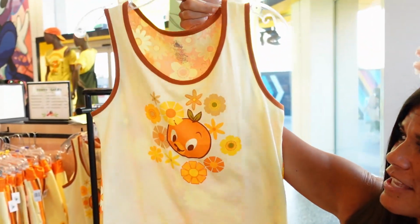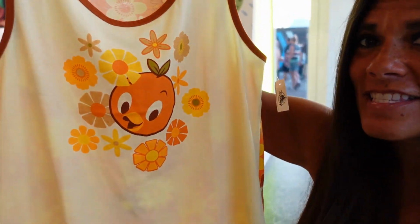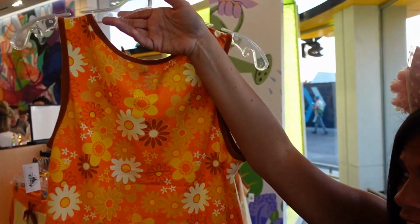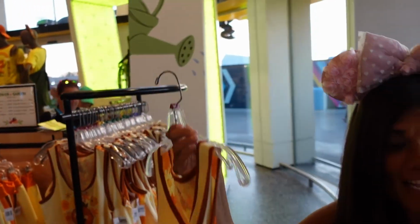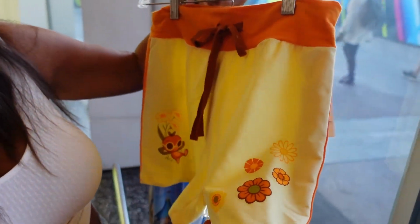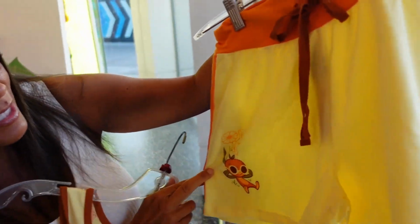So as I said earlier with the ears that I got, the Florida bird ears, this line is very 70s. Just look at this tank top. This is $39.99. It has the Florida bird on it, but it's definitely 70s colors, and even the flowers on the back, the daisies, so 70s. And then they have little shorts to match. I don't know that I would buy them together, but one or the other. These are $36.99, so they're a few dollars cheaper than the tank top, and they're still the same colors.